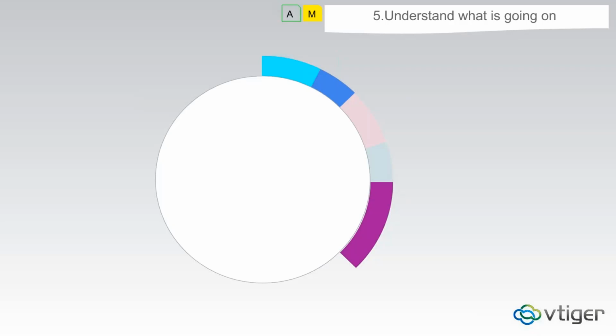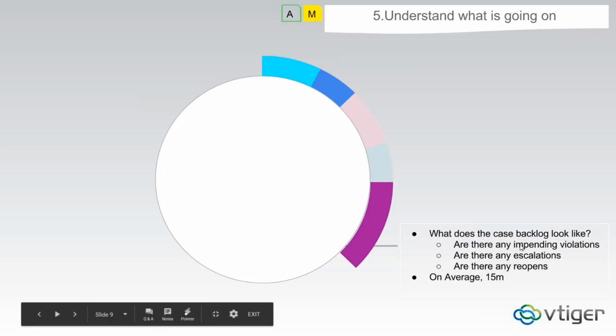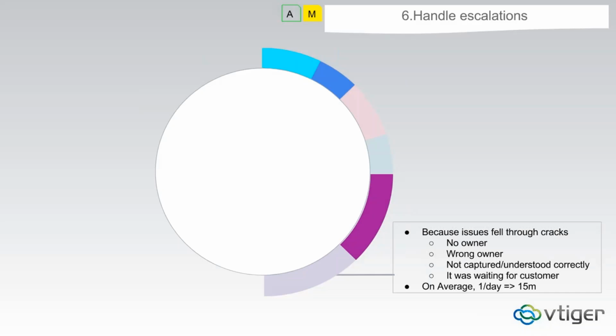And understanding what is going on. I think this is very important for managers, right? So if I'm a support manager, I want to see, today, what is the state of the union? Do we have a lot of escalations? Do we have important customers shouting at us? Have they missed SLA targets? Are there escalations? What's going on? Right. So all of these things can actually take more time. I'm thinking this is probably 15 minutes a day if the support manager has to understand what is going on. Okay, that's 15 minutes.